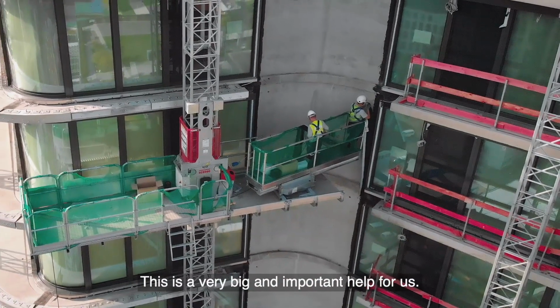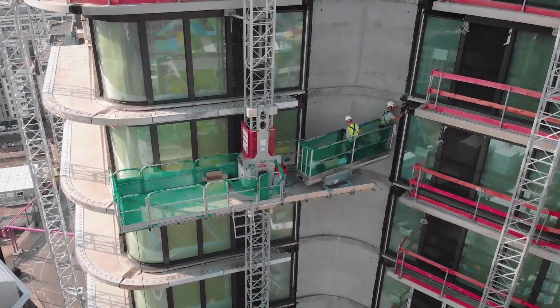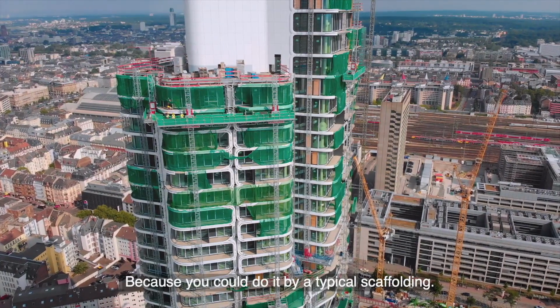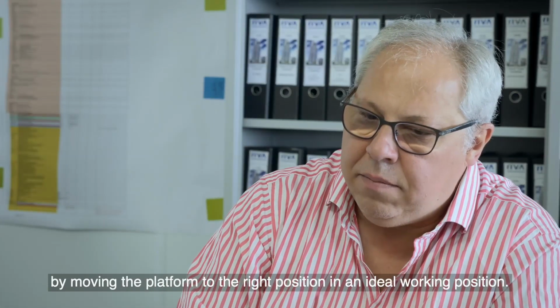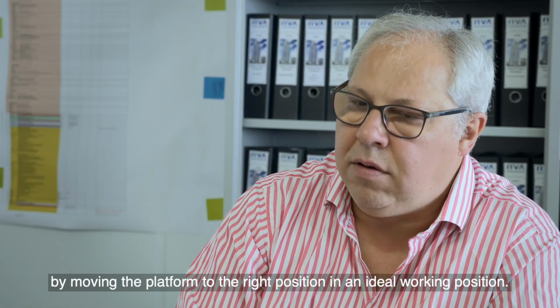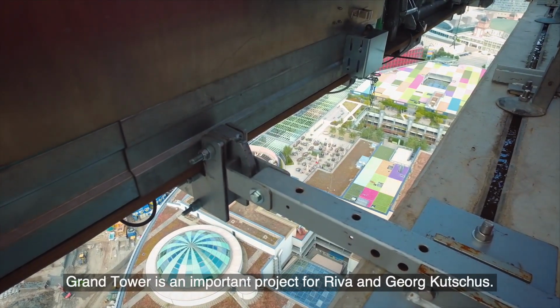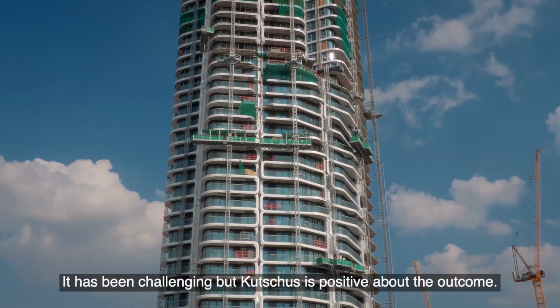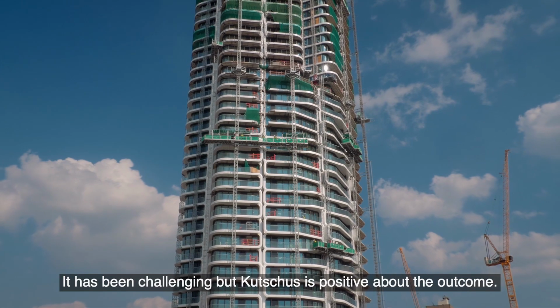This is a very big and important help for us, very important. Because you could do it with typical scaffolding. There we are really working by moving the platform to the right position, in ideal working position. Grand Tower is an important project for Riva and George Kutchus. It has been challenging, but Kutchus is positive about the outcome.